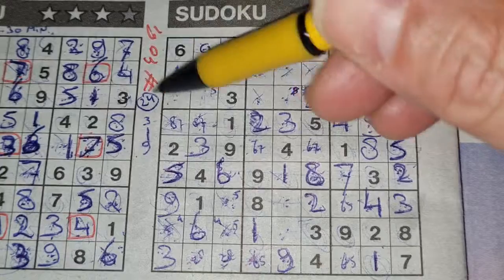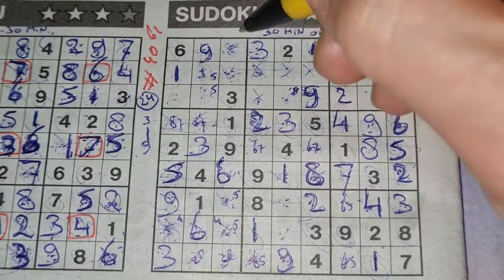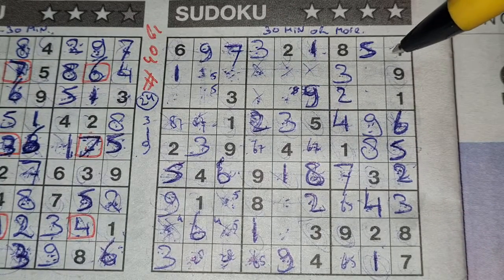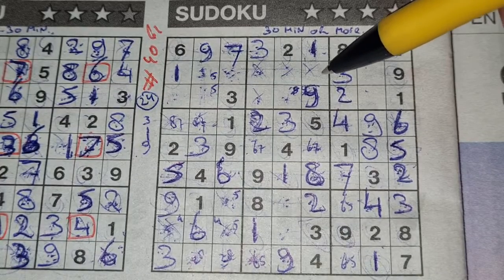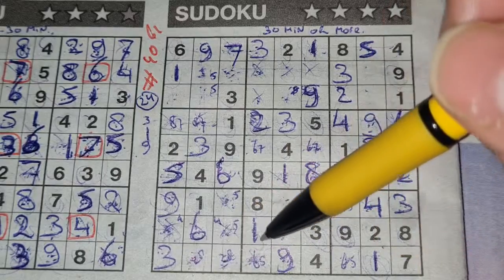In one of those two boxes in this big square. So here can be 5. That box should be a 5. And this box should be a 7. Okay, we have the first 7. Three missing numbers. Here we have the 2 and 8.